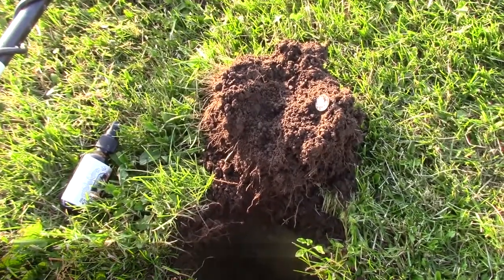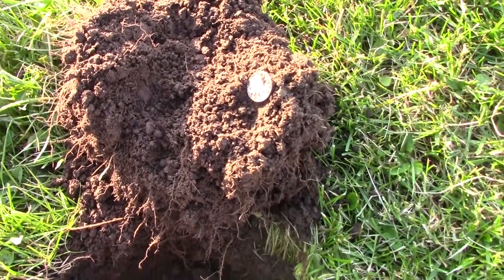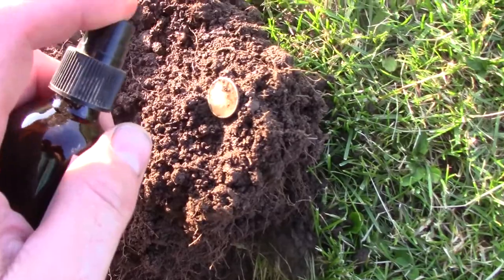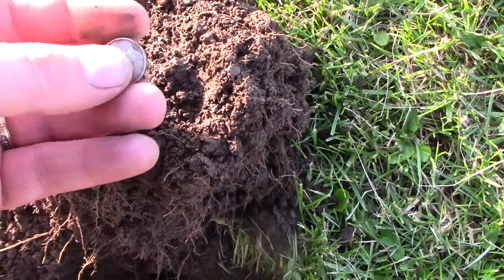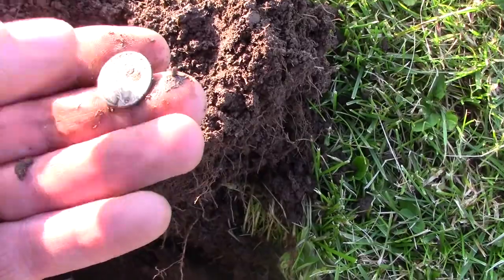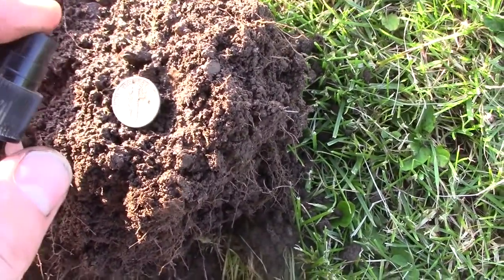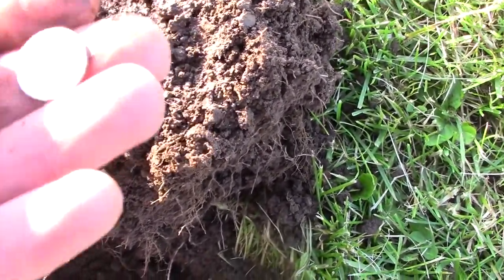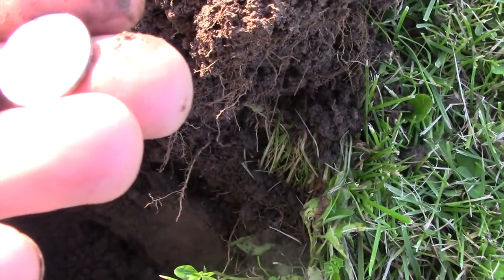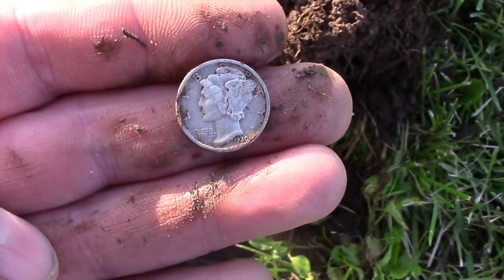Alright, I stopped attempting live digs. Did a couple last ditch effort holes on the way to my car here, and I think I did now just get a silver. I don't think this one's a false alarm. Oh yeah, especially since it's a Mercury, no doubt. 1930 Merc. And looks like there's a mint mark. I'm not sure. Might be a D. Mercury dime. Got one for the road. Sweet.